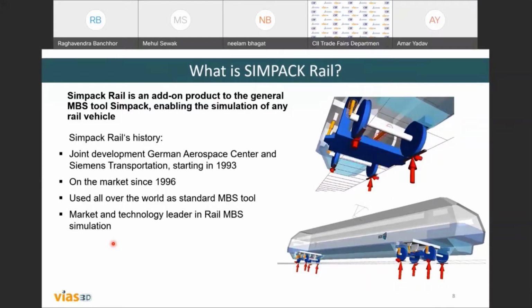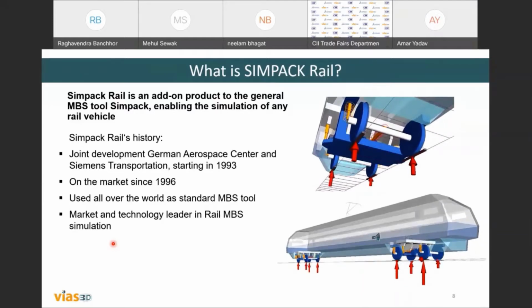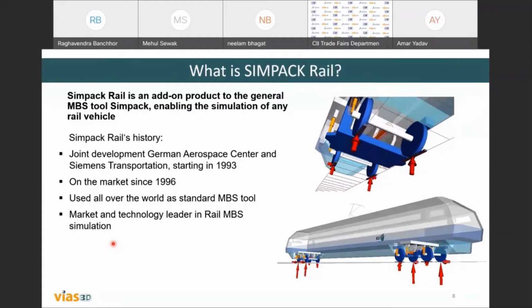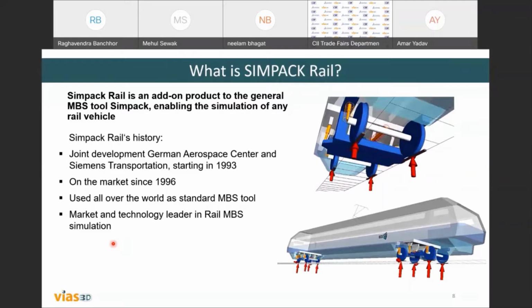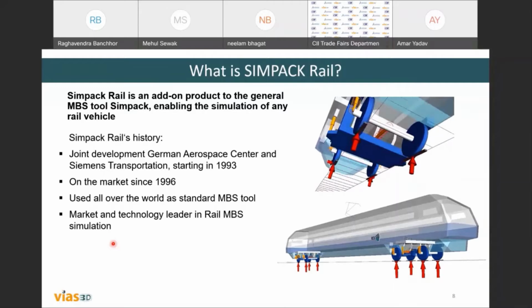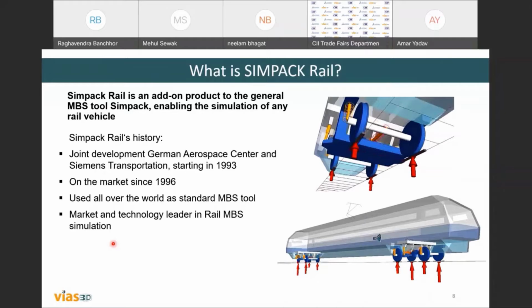Within Simpack, we have a special add-on or package called Simpack Rail. As the topic of today is mainly on rail, I'm going to present mainly Simpack Rail as a solution which can be used in the railway industry for developing and designing railway components, railway bogies, railway engines, etc.